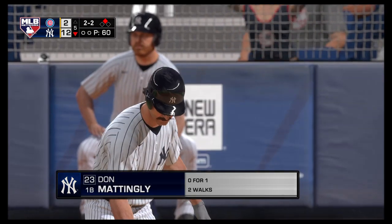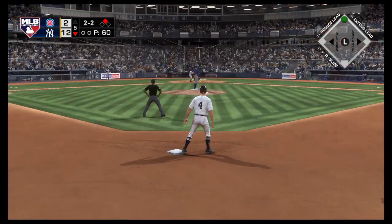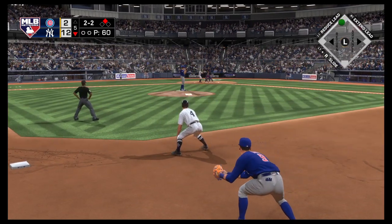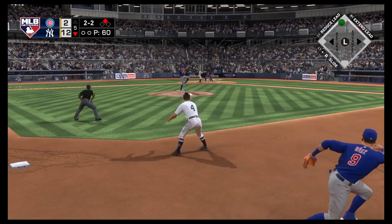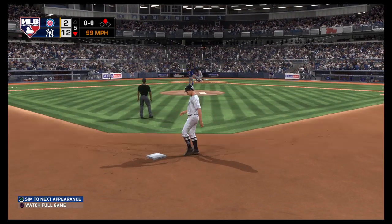Don Mattingly will bat next. It was a walk in his last trip. A runner at second, nobody out. Get a good one up there, huh? Oh, and a lively fastball from Wood, and that's strike 3.